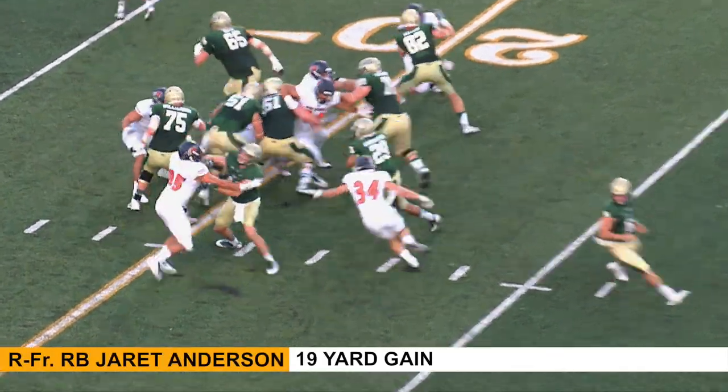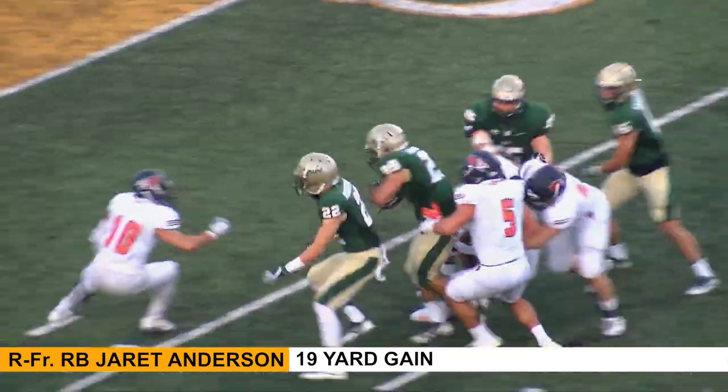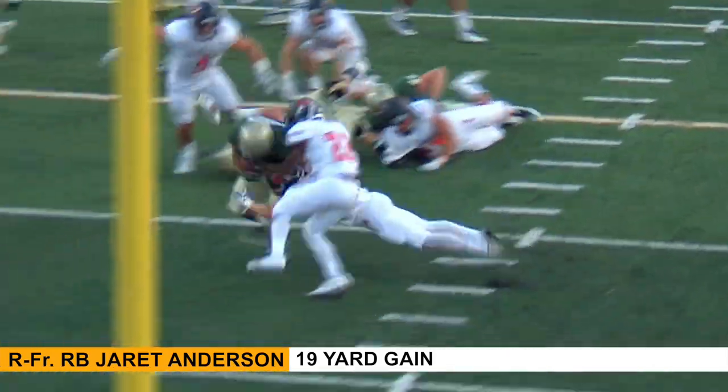And the handoff goes right up the middle, and that is out to the 10, down to the 5. He wants to score. He's at the 2, all the way down to the 1-yard line. That's Jaron Anderson.